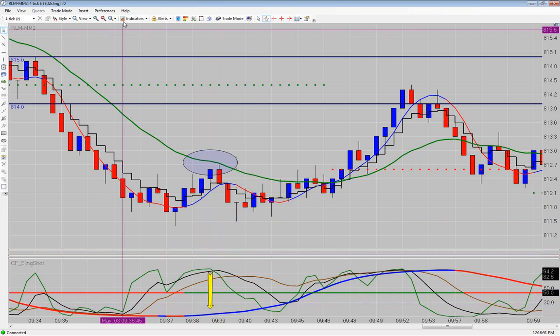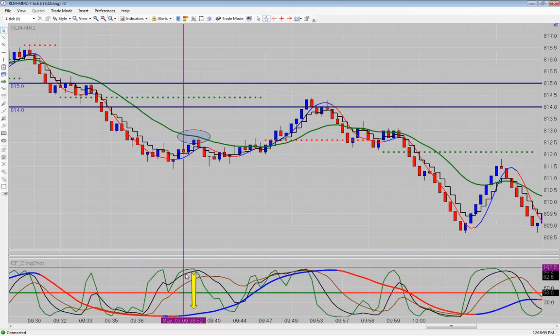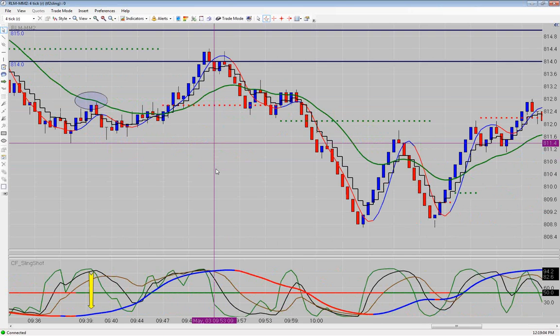Now, when I say divergence, what I'm talking about is divergence between the green line here and, well, these lines really, and this line down here. All right, so price pulled back up here, tested that with the down close. That's where you would have entered that trade for the short.